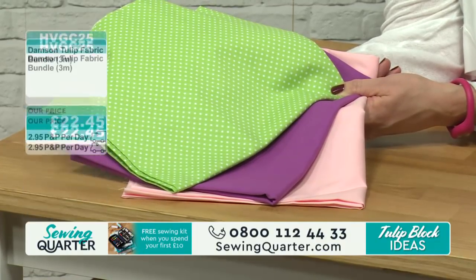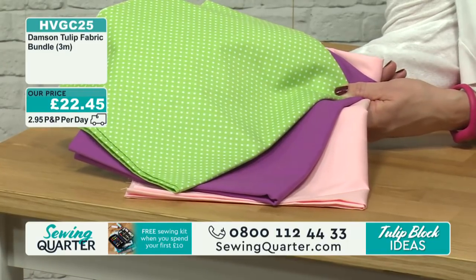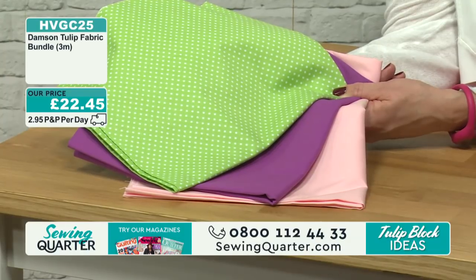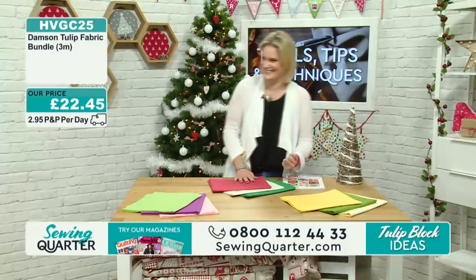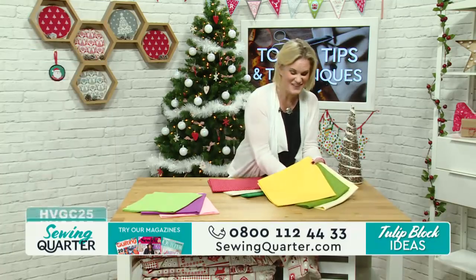It's damson time of year, isn't it? Yes, it's got centimetres on the other side, Lucy. Lucy's peering at the pink cutting mat going, is it inches and centimetres? Is it both? Yes, it is. 22.45 for the damson tulip fabric bundle. Caught in the act, love. Oh yeah, it's a good cutting mat.